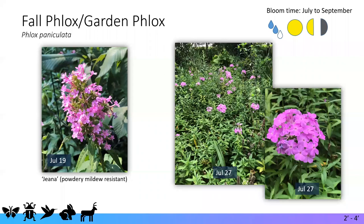Garden phlox is natively found in woods, along streams and valleys, and along the wood's edge. In the garden, it performs well in full sun to part shade with average moisture. Flowers of the straight species are most often in that magenta range, but there's an amazing number of nativars in a wide range of colors, and in some cases offering powdery mildew resistance.